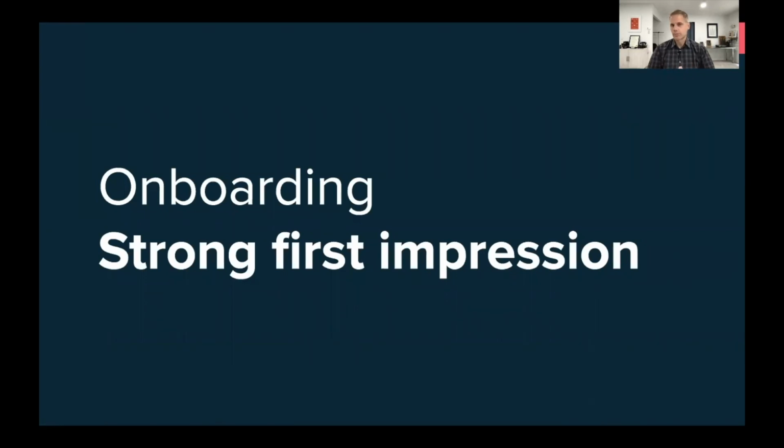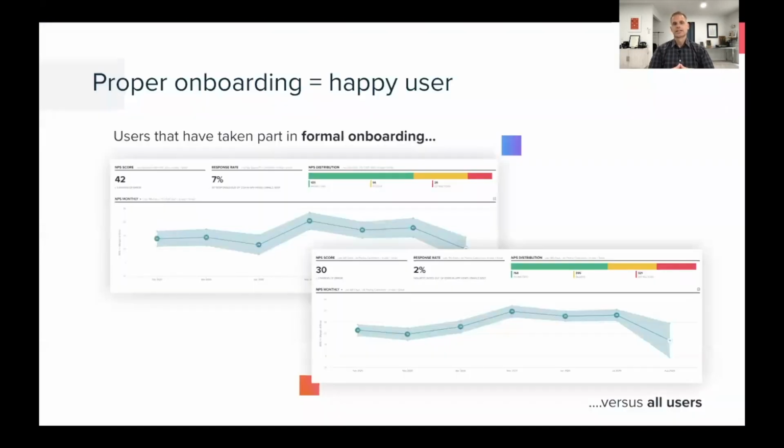So now let's talk about onboarding. And how do we create those strong first impressions with our customers, with our users? Well, we did some analysis, and found that users that have taken part in formal onboarding, human-led onboarding, had a higher sentiment measured by NPS as compared to all users. So what that meant is the NPS for those that went through this formal human-led onboarding was 42, whereas all users was 30.